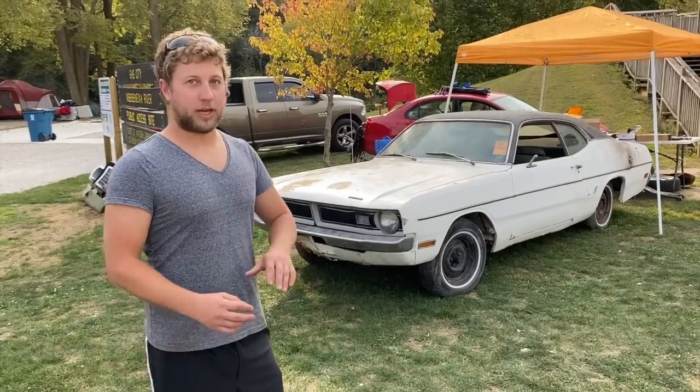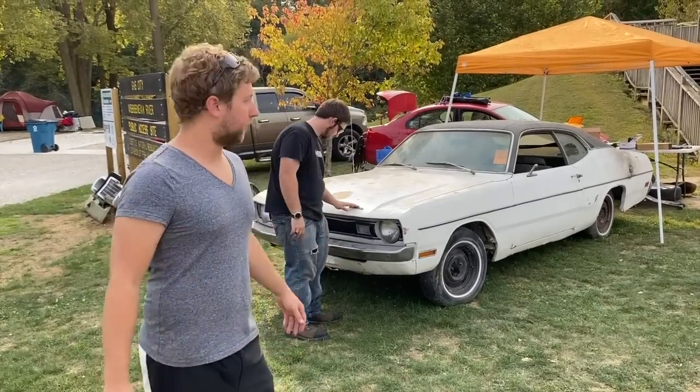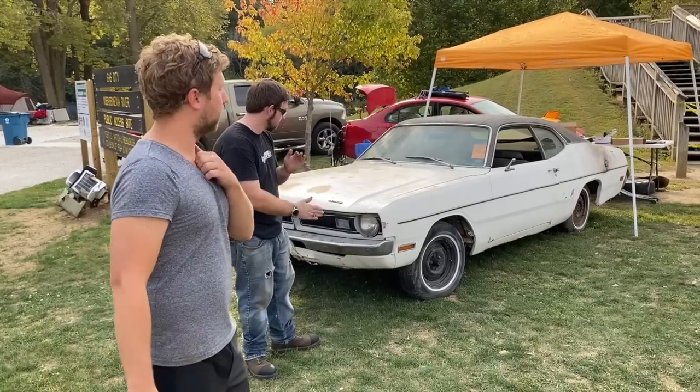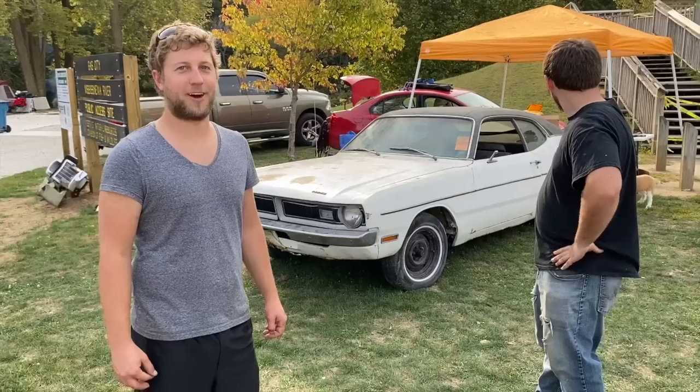Wednesday, basically everybody just comes and gets stuff set up. We drug this off of the trailer because the rear wheels are locked up, which is ideal. It's not a barn find, it's a Bondo find.